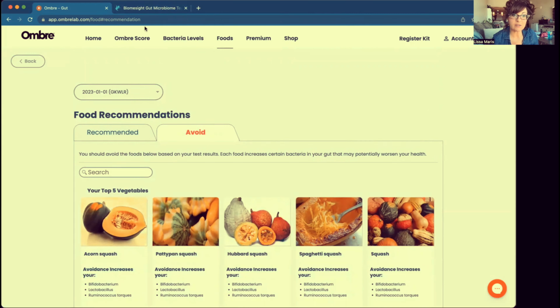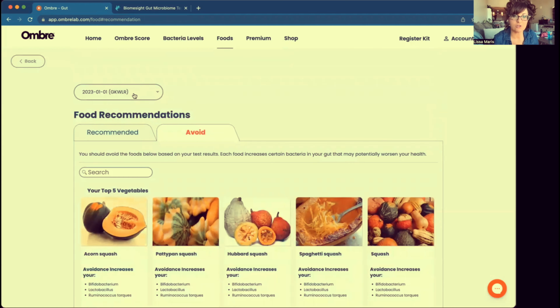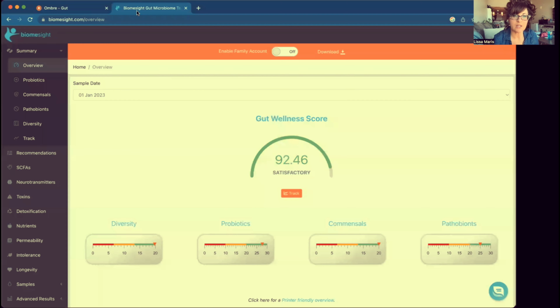So now there's another website called BiomeSite. BiomeSite is a site where you can upload your data from Ombre Lab. You can just follow the instructions. They have instructions on how you can do that. They have a video and that kind of thing. So if you want, you can download your results, and then upload them to BiomeSite. It's free. You can create a BiomeSite account, upload your data, and check it out.